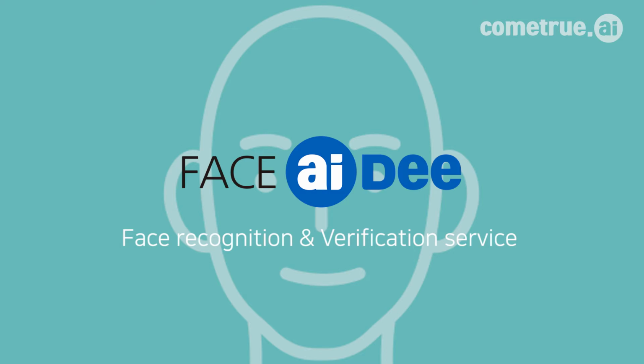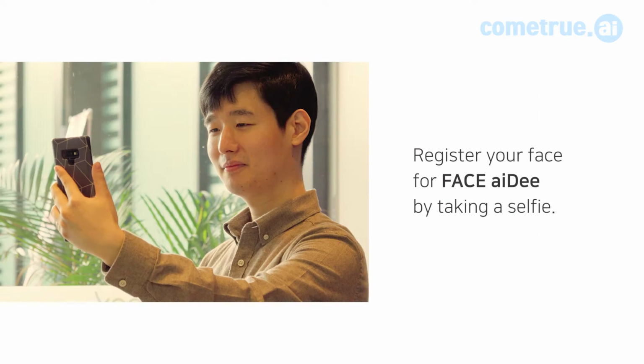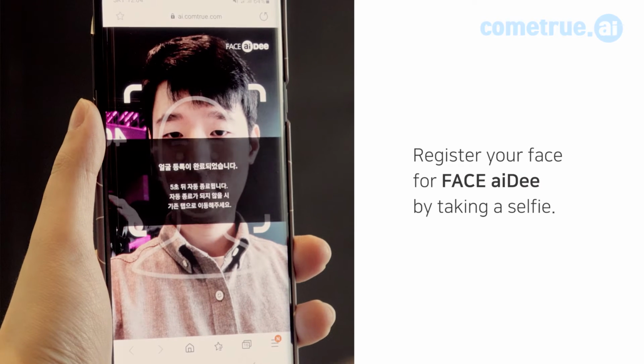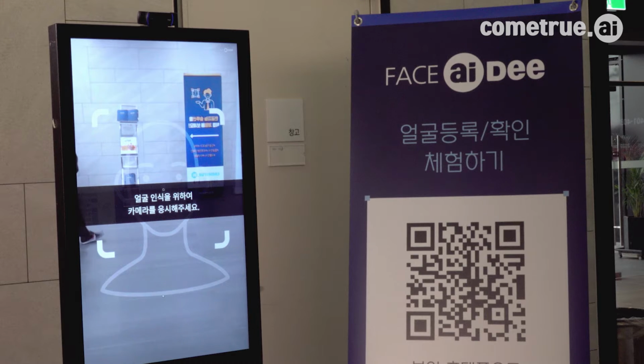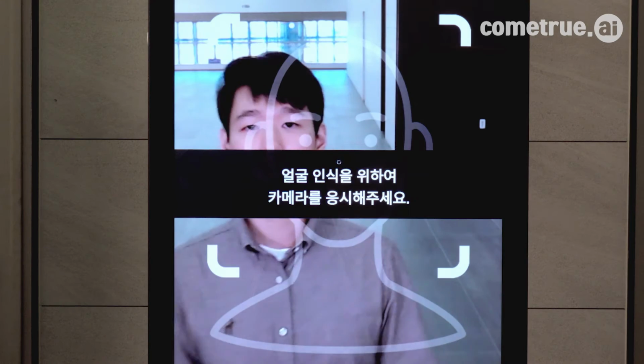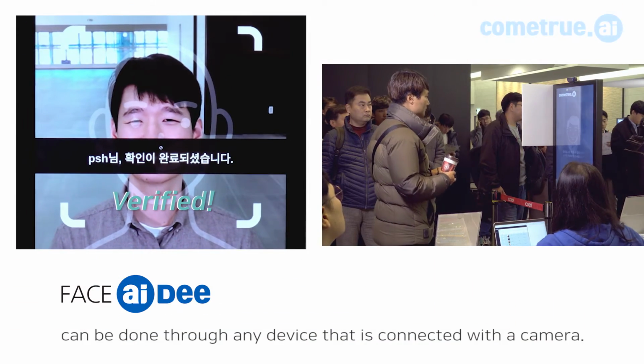Face aiDee, Face Recognition and Verification Service. Register your face for Face aiDee by taking a selfie. Afterwards, you can verify your identity by your face where Face aiDee service is available. Face aiDee can be done through any device that is connected with a camera.